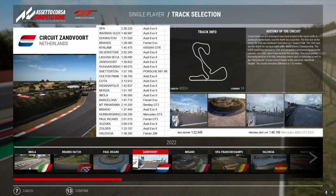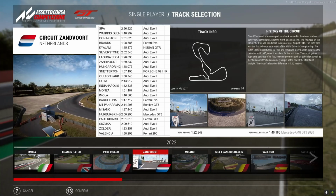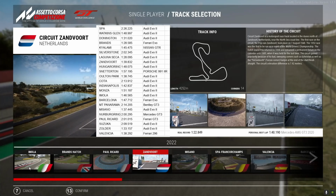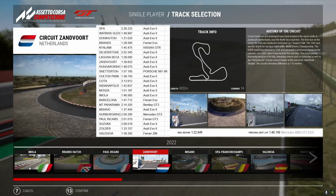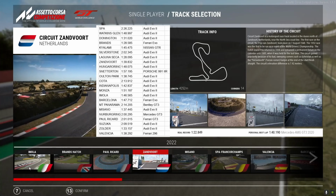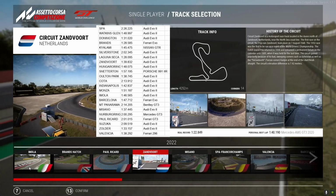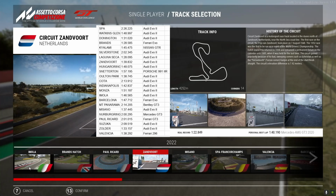So this video is going to be a little different. We're looking at the tracks for ACC, Assetto Corsa Competizione, and what I'm going to do today is go over my progress at the different tracks. So I have my spreadsheet on a phone here in an Excel document. And most of these times on the spreadsheet are back when I was driving the Audi Evo. So I just thought it'd be a good way to look back and see how I've progressed through the races.